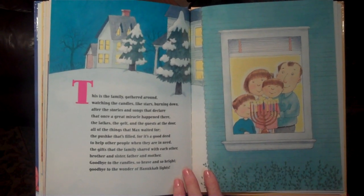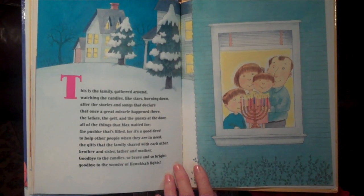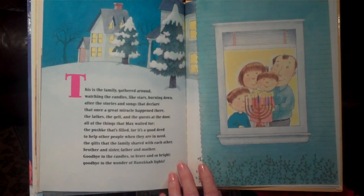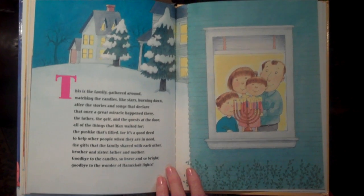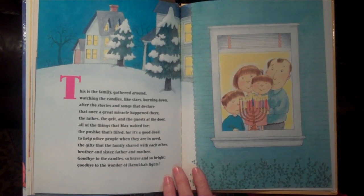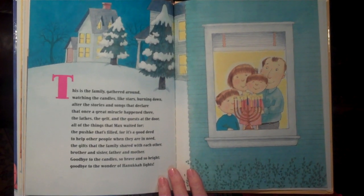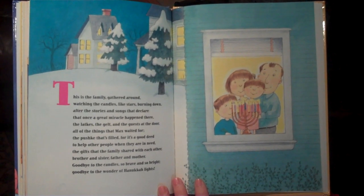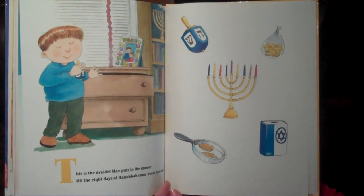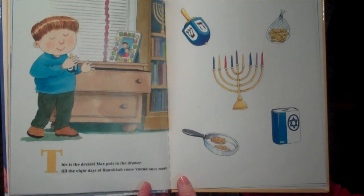After the stories and songs that declare that once a great miracle happened there, the latkes, the gelt, and the guests at the door, all of the things that Max waited for, the pushke that's filled, for it's a good deed to help other people when they are in need, the gifts that the family shared with each other, brother and sister, father and mother, goodbye to the candles so brave and so bright, goodbye to the wonder of Hanukkah lights. This is the dreidel that Max puts in the drawer till the 8 days of Hanukkah come round once more.